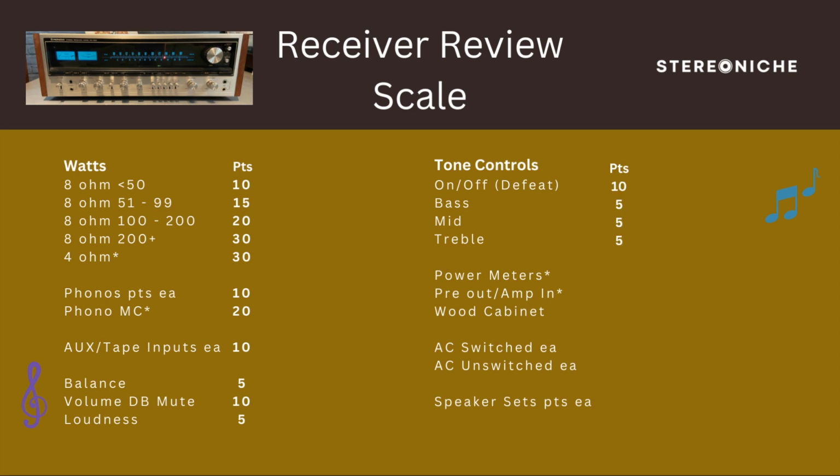Tone controls. If it has a tone defeat or off switch, 10 points for that feature, because it's nice to be able to turn that on and off without having to make adjustments. And then individual bass, mid, and treble controls, 5 points each. Power meters. There's no one I know of that doesn't like power meters. If it has power meters, that's an additional 20-point bonus. Pre-out, amp in function, if it has that flexibility, then an additional 20 points.